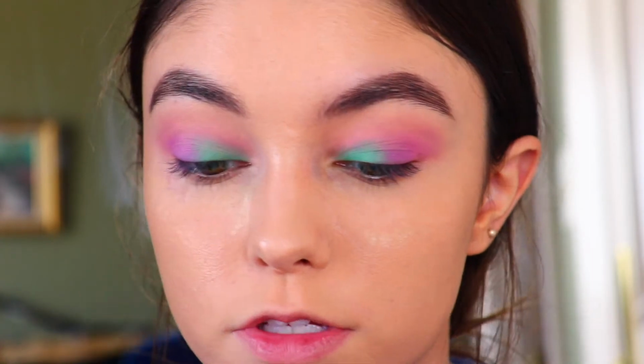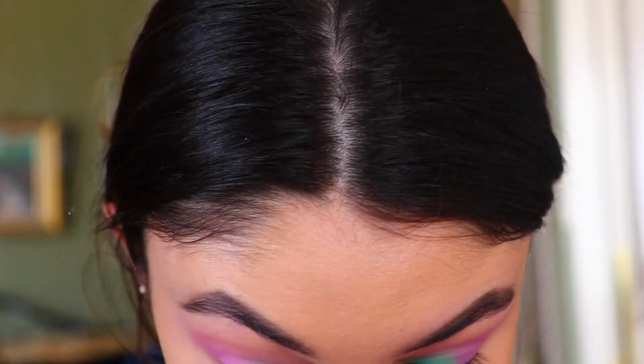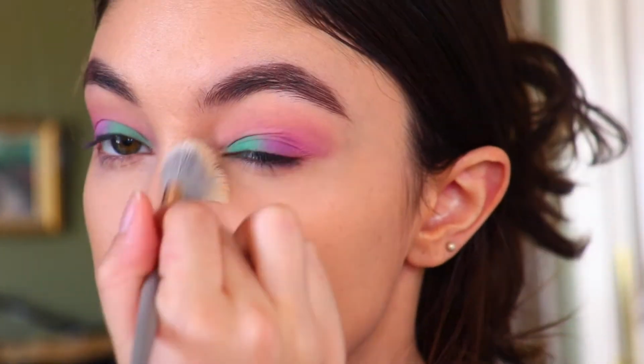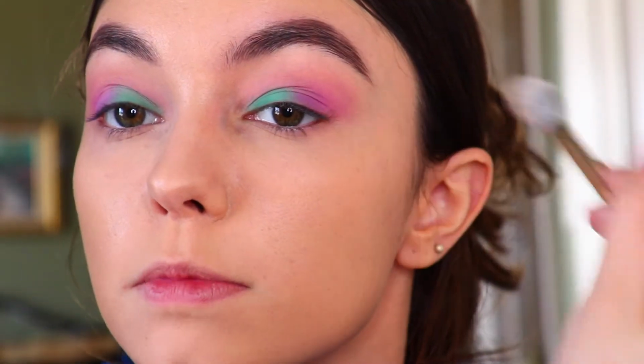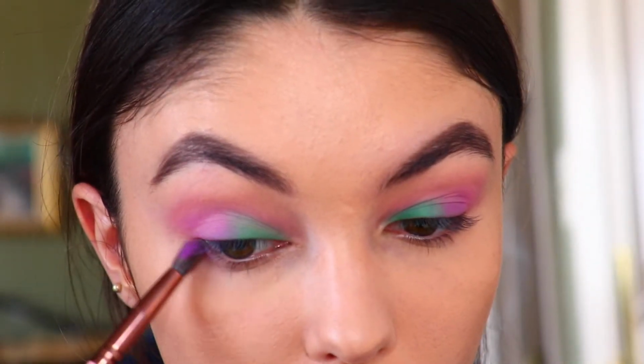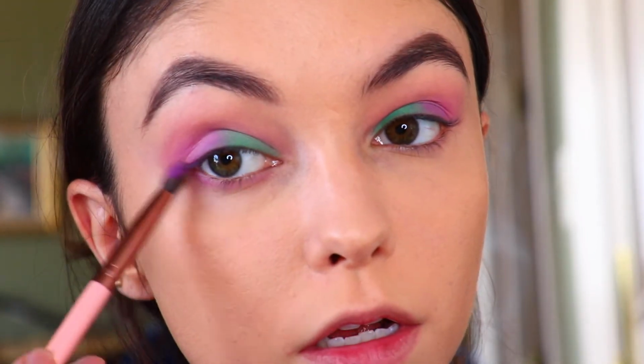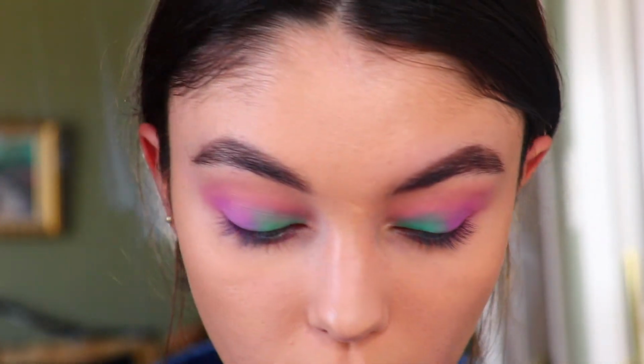Now I'm just going to go ahead and wipe off the fallout and the translucent powder that was there. That's why I left the translucent powder there, just in case we had some fallout, so I could brush it away easier. Also, I'm going to blend out these edges to make them not seem so sharp. I'm just going to take that purple shade again and work it on my lower lash line. Look how pretty.